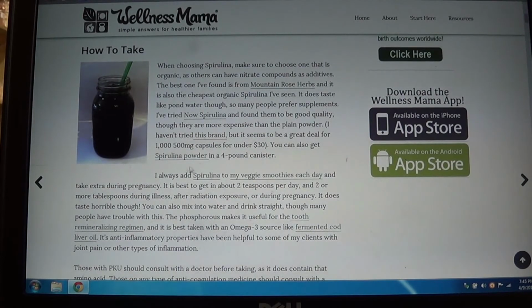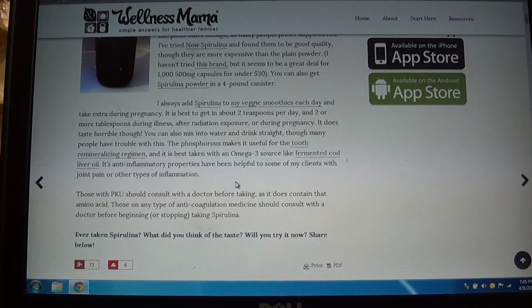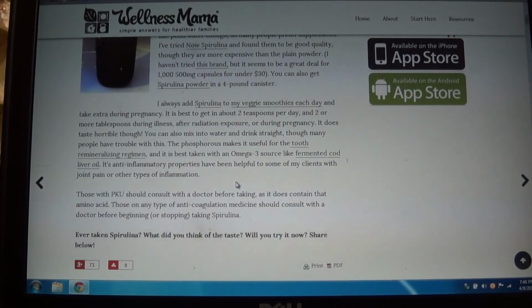You can get spirulina powder in a 4-pound canister. I also add spirulina to my vegetable smoothies each day and take extra during pregnancy. It is best to get in about 2 teaspoons per day, or 2 or more tablespoons per day during illness, after radiation exposure, or during pregnancy. It does taste horrible though. You can also mix it into water and drink it straight, although many people have trouble with this.